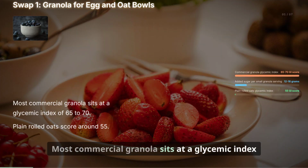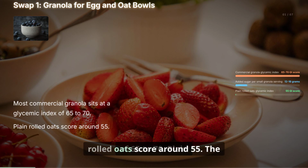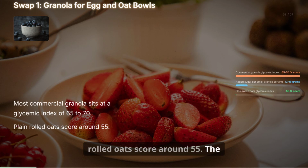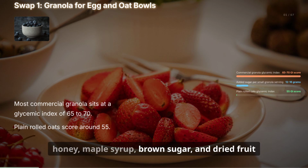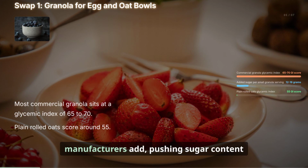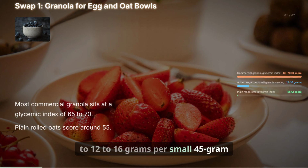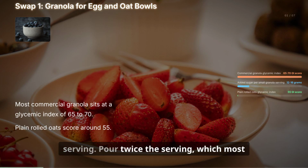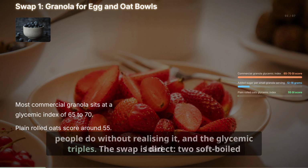Most commercial granola sits at a glycemic index of 65 to 70. Plain rolled oats score around 55. The difference is not the oat itself. It is the honey, maple syrup, brown sugar, and dried fruit manufacturers add, pushing sugar content to 12 to 16 grams per small 45-gram serving. Pour twice the serving, which most people do without realizing it, and the glycemic load triples.